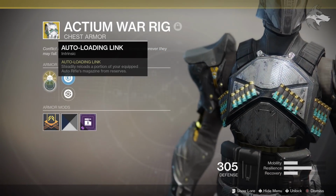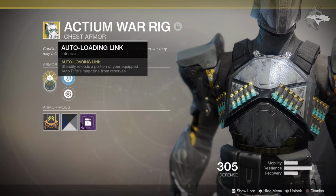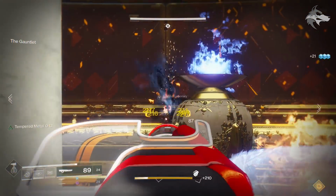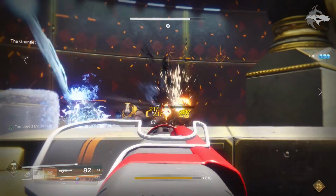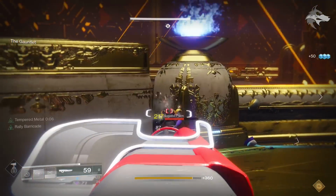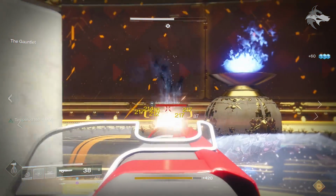We also have Actium War Rig, Auto-Loading Link, which steadily reloads a portion of your equipped auto rifle's magazine from reserves, essentially increasing the magazine size of any auto rifle that you're using because it is slowly putting ammo back into the magazine. So with things like Sweet Business in particular, you will be able to fire this thing an absolute ton before you have to reload. Very good for dealing with multiple targets in the Crucible and in PvE stuff.